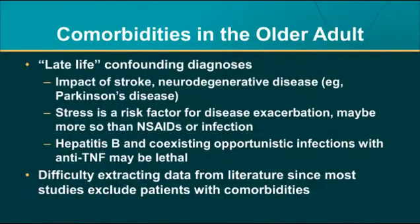I absolutely agree. I think that it's incumbent upon us to get a DEXA scan on anyone over the age of 60 with more than 3 months of corticosteroid therapy, and particularly those who may have continued active disease, because it's devastating once they sustain a fracture. There are late-life confounding diagnoses that can alter our therapy. The impact particularly of neurodegenerative diseases, the Parkinsonian patient, or stroke.